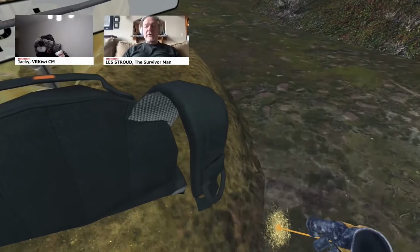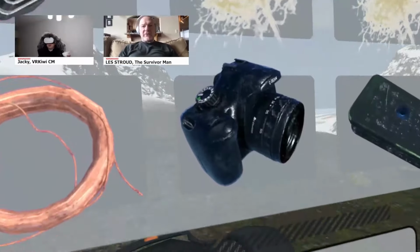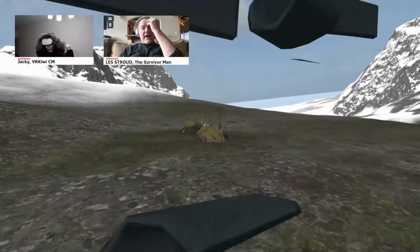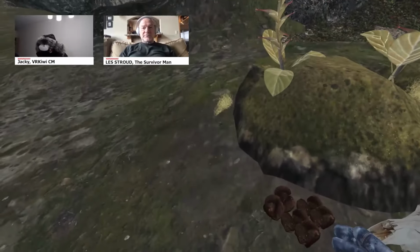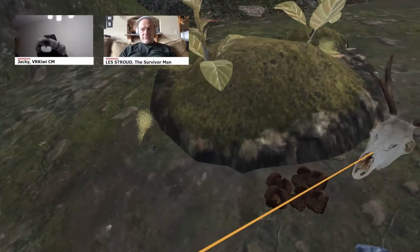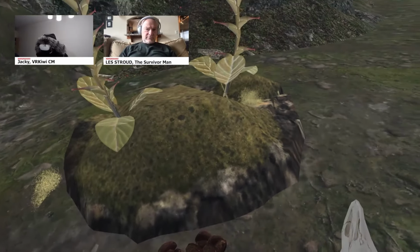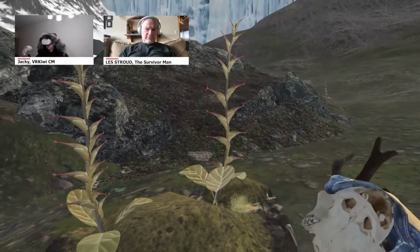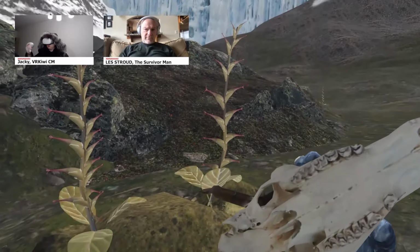So you've got a survival mindset. You see something that's going to help you later, you gather it now, and it can really help you later. Oh, what are these? Reindeer droppings, I think. If I'm correct. It's a caribou skull. The herds migrate through here. That's a good thing because people follow caribou.